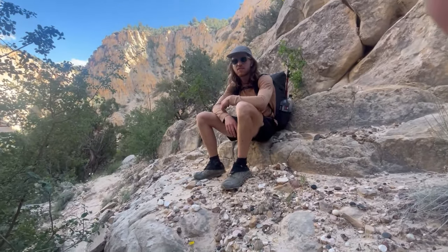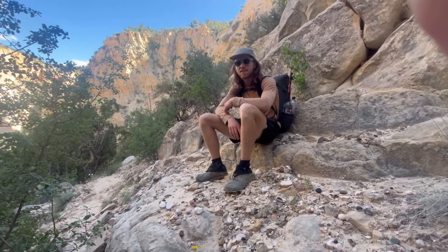So it's a little bit unnerving to split up and hope that we're going to meet up. There's no cell phone service out here, so we just have to both rely on our skills and navigational abilities to link back up again in Hackberry Canyon. All right, so Jamie made it through the canyon and then a little bit up the climb on the bypass to meet me.